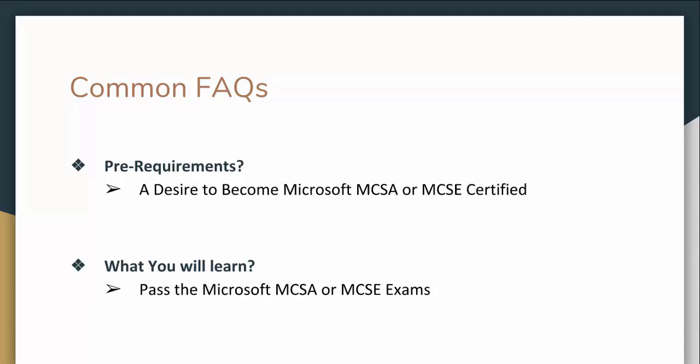Pre-requirements, like usually people ask, is there any pre-requirements? Do we need to have any basic knowledge or something like that? Well, you just need to have a desire to become Microsoft MCSA or MCSE certified. Alright, other than this, there are no pre-requirements. What will you learn? Well, you will be able to work in a real-time environment and you can easily pass Microsoft MCSA or MCSE exams.